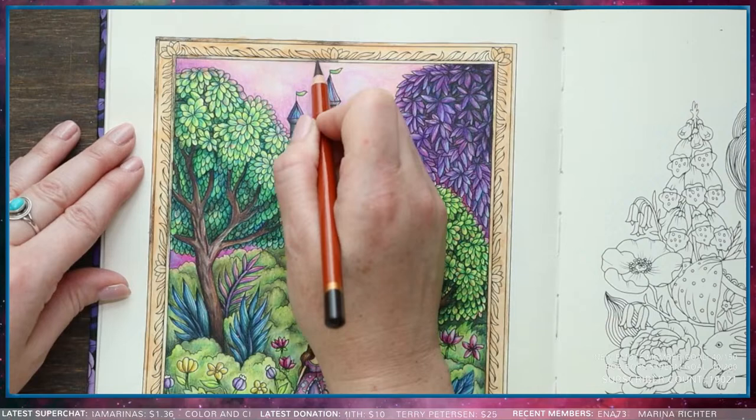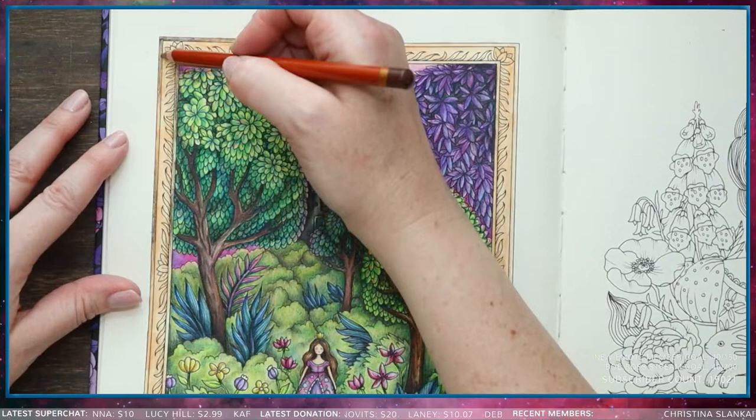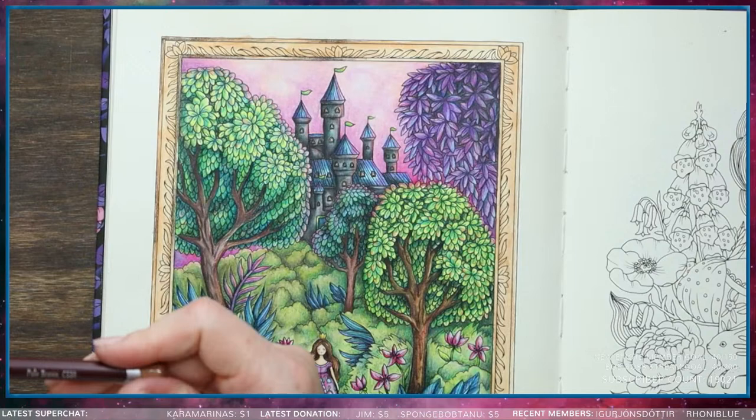Now let's grab, what is this one? This is sepia red. This is red, but not a super rich brown, but we'll do a little bit of it. We're going to go over what we already did there. Lean it a little bit. Okay. Then let's do pale brown from the Color Soft.